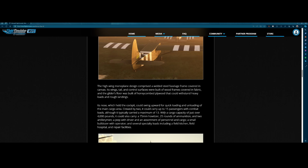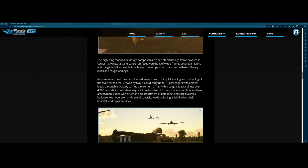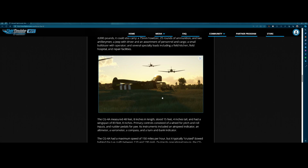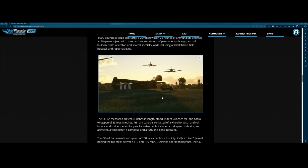And the maximum carriage was 13, so probably it was not sitting that nice in the aircraft, but it was, I would say, doable. With a cargo capacity of just over 4,000 pounds, it was also carrying a 75 millimeter howitzer as well as 25 rounds of ammunition and 2 artillerymen, who were likely there to protect the aircraft. So this is how it looks. Right here you can see that nose which goes up and down. That's also available in Flight Simulator, so you can really replay, I would say, kind of the flights, right?